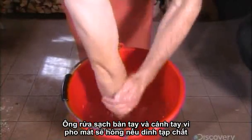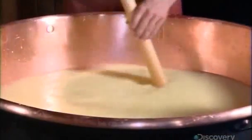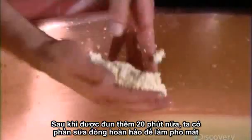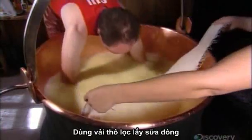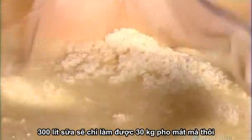He washes his arms and hands thoroughly because any impurities in the cheese would ruin it. After heating the mixture for 20 minutes again, the curd is now the perfect texture for making cheese. Using cheesecloth, they remove the grains of curd. What started out as 300 liters of milk will end up producing only 30 kilograms of cheese.